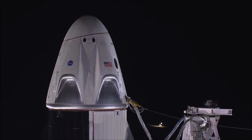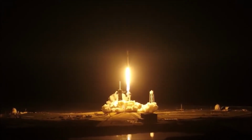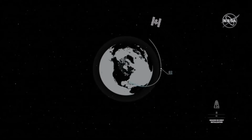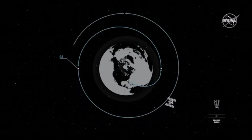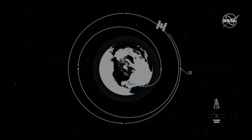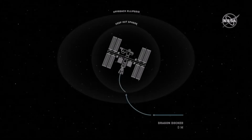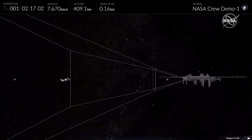So yes, March the 2nd, we had a beautiful launch of the Falcon 9 Block 5 rocket with the Crew Dragon on top. Perfect landing on the Atlantic Ocean, on, of course, the Of Course I Still Love You floating barge. Then on the next day, just a little over 24 hours later, it docked to the space station. Both I watched live.